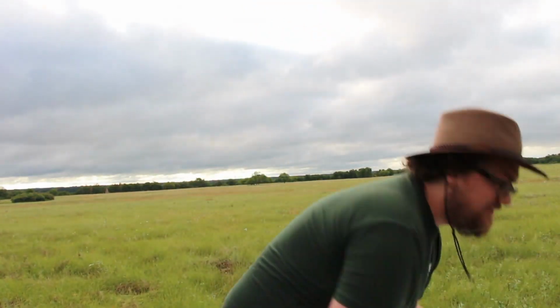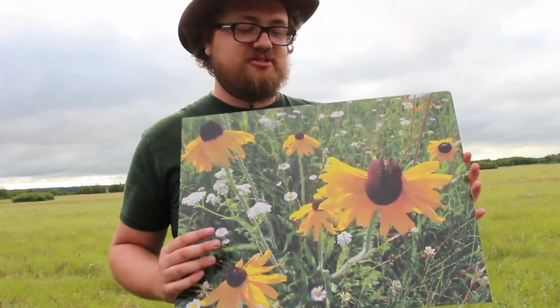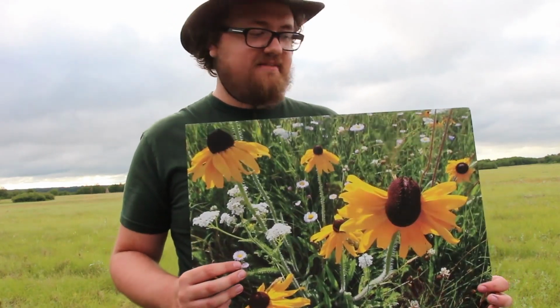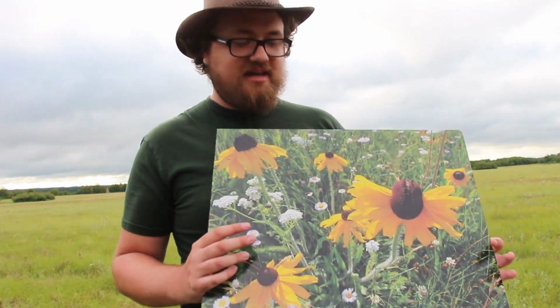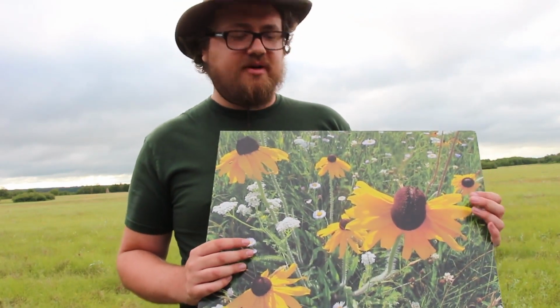For our second flower, this is a common flower throughout Manitoba. I'm sure you recognize it. This is the black-eyed Susan. In some areas it can grow up to 150 centimeters or up to 5 feet tall. It's found across Manitoba because it likes both dry and wet conditions, so it can kind of make do anywhere. And this flower will bloom from June to October.